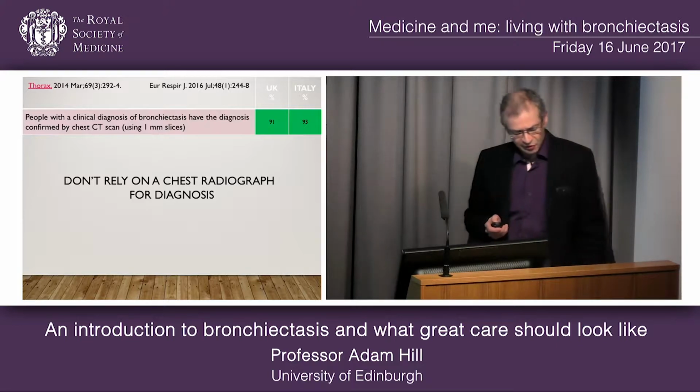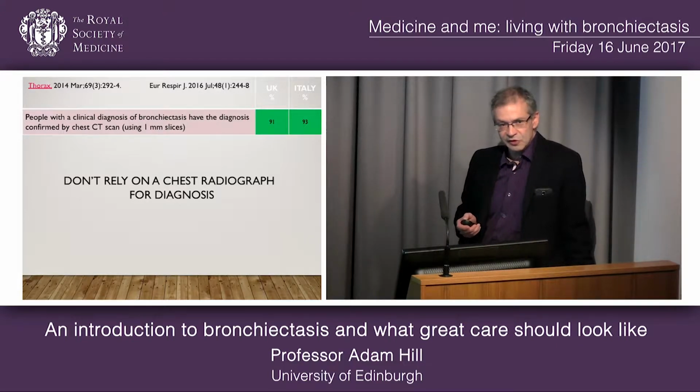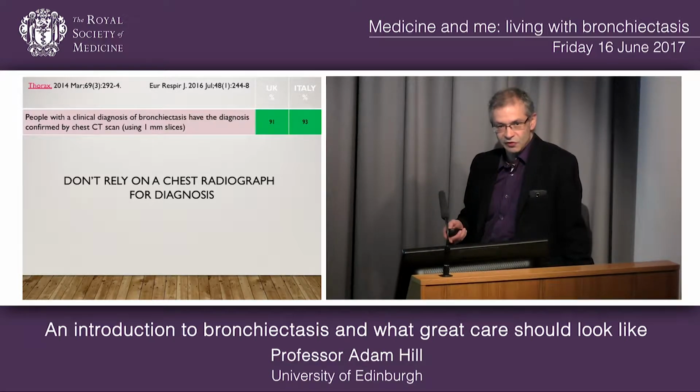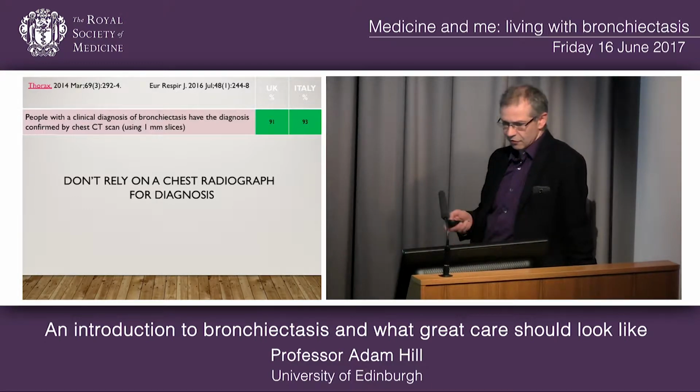And the reason for this is, and I think we're quite good in both Italy and the UK, is that we're now diagnosing more people with bronchiectasis appropriately with a CT scan of the chest. In the past, a lot of people were relying on the plain chest x-ray that you get when you go to your GPs. Quite often they say it looks like bronchiectasis. You get coded in the GP records as bronchiectasis, and we think that's wrong. Anyone with suspected bronchiectasis should have a CT scan of their lungs.